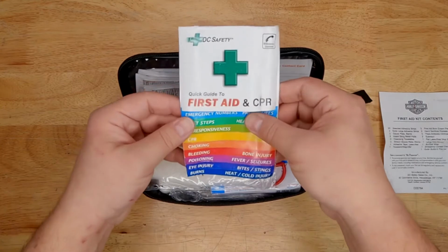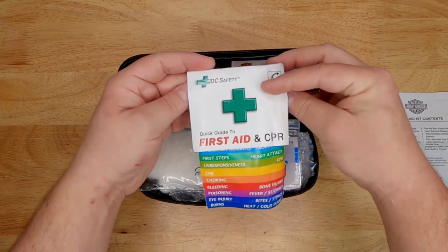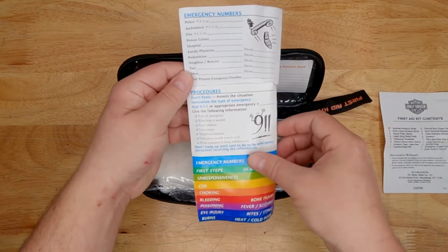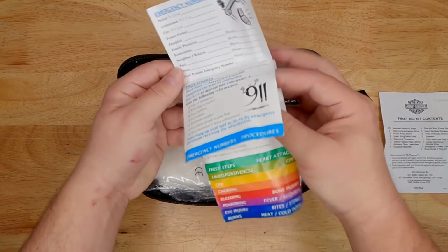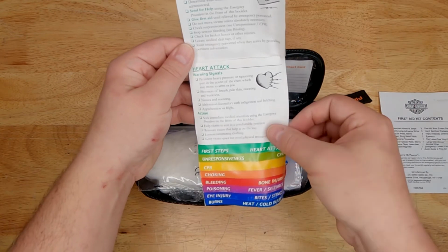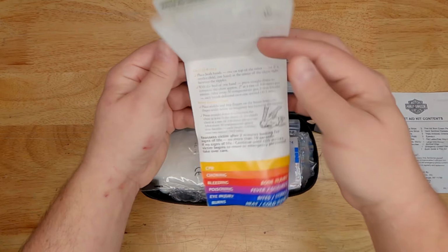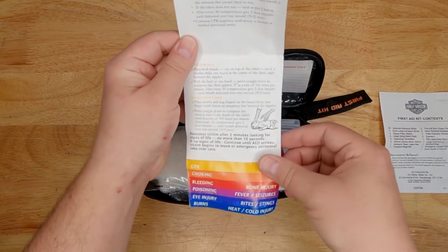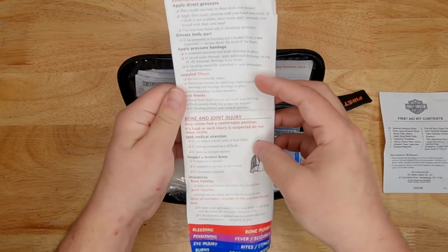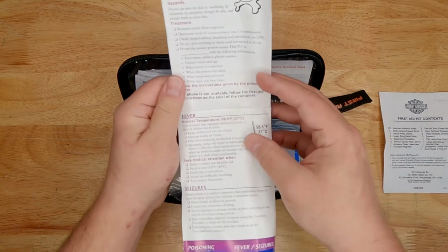There were a few other things that are really helpful. I really like the fact that we have this first aid and CPR guide, so you can get a little bit more familiar in case of emergency. You can see they mention all these things that can happen, in case somebody is unresponsive: CPR, choking, bleeding. I think this is really nice, and it will be helpful for anybody that will have to use this kit.